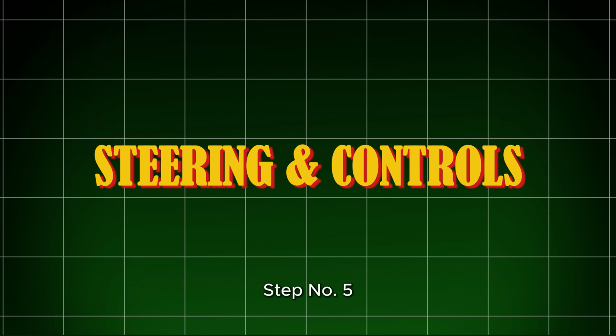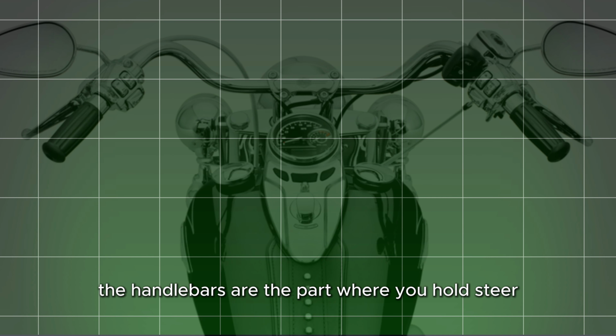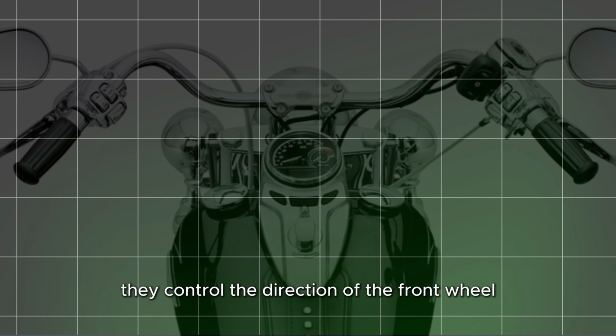Step number 5. Steering and control. The handlebars. The handlebars are the part where you steer the motorcycle. What do they do? They control the direction of the front wheel.